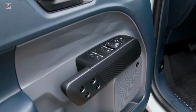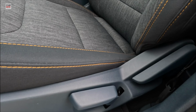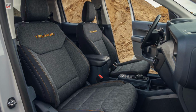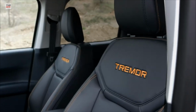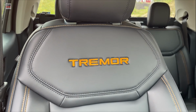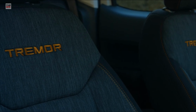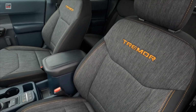The interior is well done, and like all Tremors, there are bronze finishes everywhere and the Tremor is embroidered on the seats. Gauges can be configured for driver info controlled from the steering wheel. High on the dashboard is a simple but well-functioning 8-inch touchscreen. You run all audio, Bluetooth, apps, Apple CarPlay, and Android Auto.